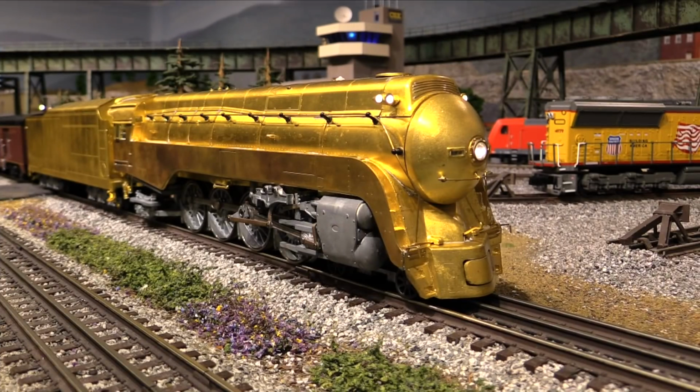Okay, we're ready to get moving. Now, I did put some Lionel Norfolk and Western passenger cars behind this engine, but of course, they're not included with the engine when you buy it. Anyway, let's go ahead and roll it out.